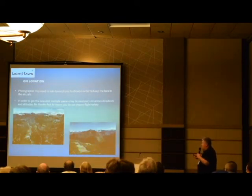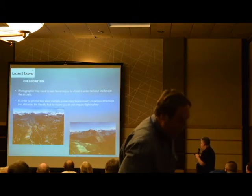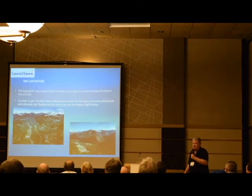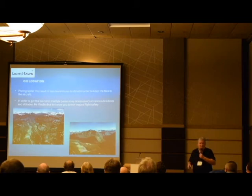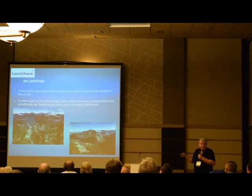In order to get the best shot, it's multiple passes. This is a picture of the same mountain up here, Flag Mountain outside of Winthrop, Washington. They want to turn that mountain into a copper mine. So when I went up with the photographer, we went down low, then we went high. We probably went around that mountain for a good hour and a half, trying to get different angles that he wanted.